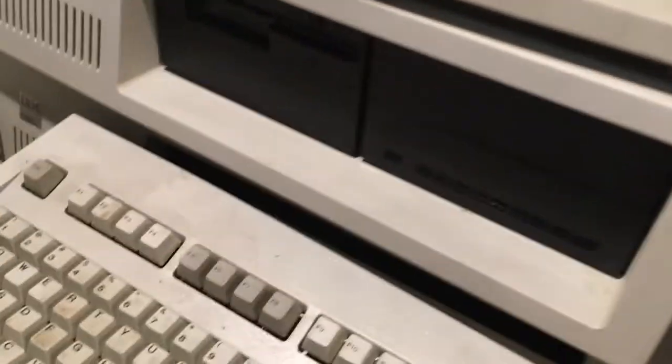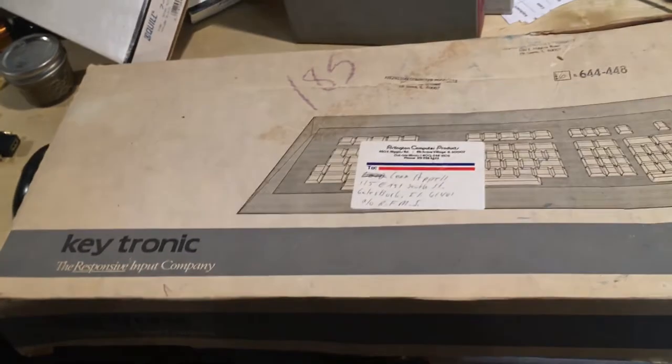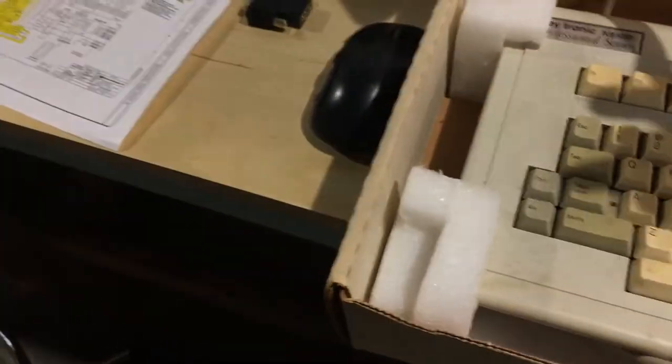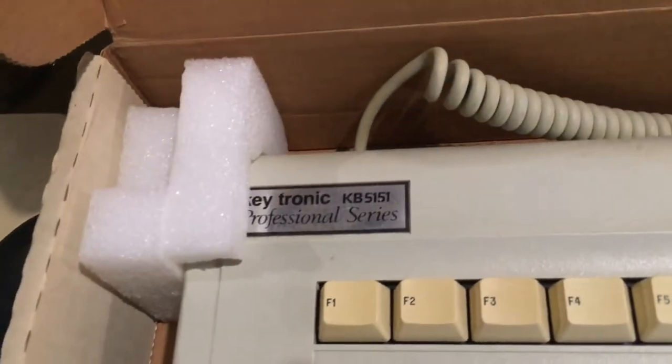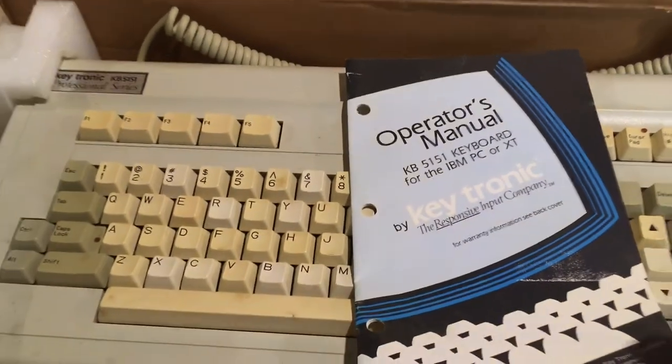So here, we'll move that aside. Then this was sort of an interesting thing. Again, it was not, whoops, I got piles of stuff here. There we go. It was not in the original listing. It's a Keytronic keyboard, but it's in the box. It's got the original foam. Oh, here it is. There's the model number. It's a Keytronic KB5151. Says Professional Series. It's got the operator's manual in it.